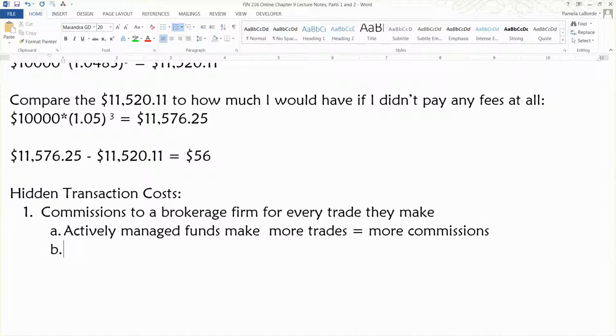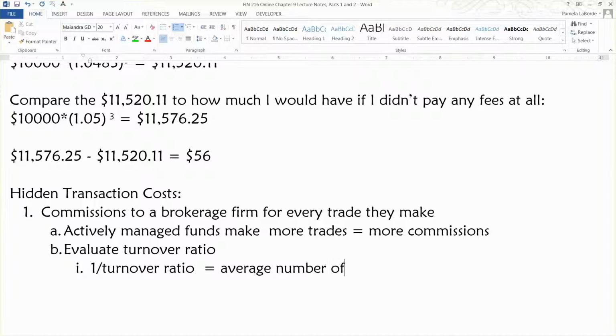Now, they won't report that information, but what we can look at is the turnover ratio. I can't remember if I talked about this in an earlier lecture, so I'm just going to talk about it again in case I didn't. But the turnover ratio, I'm not going to go into how it's calculated, but if I take 1 and I divide it by the turnover ratio, the answer that I get is the average number of years the fund holds a security.